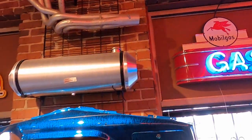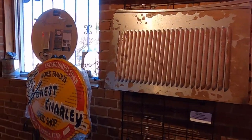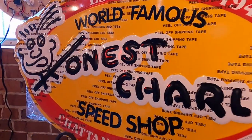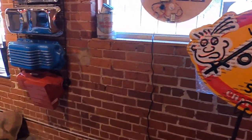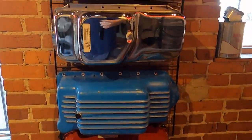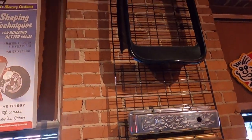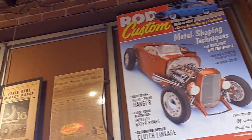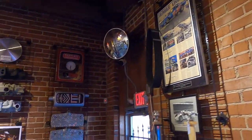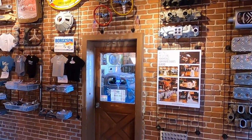Some moon tanks, dashboards. No Honest Charley Speed Shop sign. What's a hot rod without a cool oil pan or valve covers? A lot of pictures on the wall. That's the door you'll go in to enter the museum.